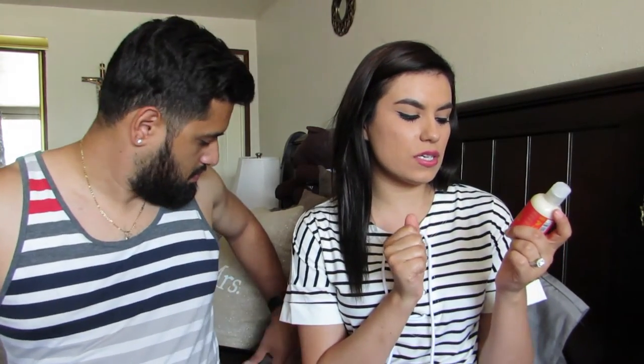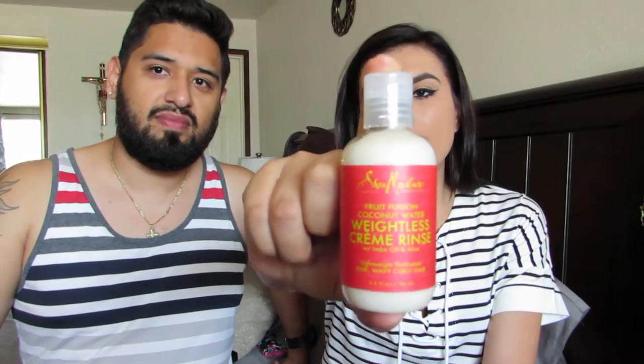And for me, this is one I was really excited about, because I haven't tried any Shea Moisture and I've been wanting to get my hands on some of their products. This is the Fruit Fusion Coconut Water weightless cream rinse. It's actually for your hair, lightweight hydration for fine, wavy, curly hair. My hair has actually gotten wavy over time, so that'll be cool to try out. It's a conditioning rinse that softens your hair with Fruit Fusion, coconut water, and oil. Not sure how to use it, but this is the packaging for the Shea Moisture. I'll definitely be trying it on my hair, to get it back to a healthy state. That's what she always says, and she ends up bleaching or coloring it. No, wait a few more months before I go blonde again.